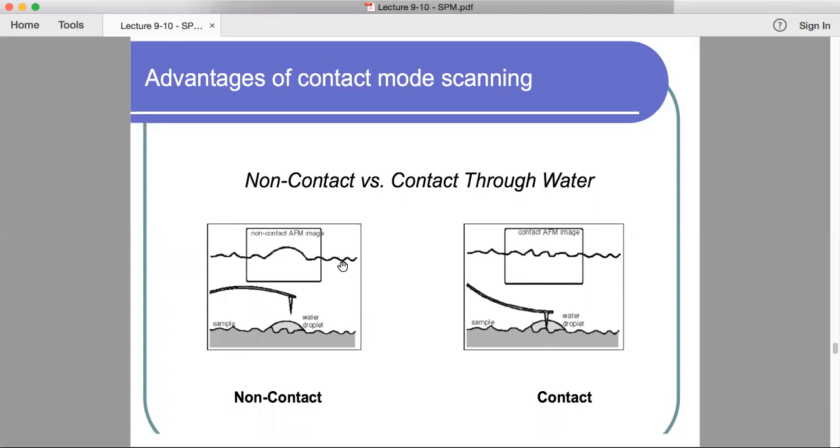But if you go to the contact mode, it will not be affected by the water droplet, and it will give you a good topography of the sample. That is one advantage of using contact mode scanning in imaging the sample surface or the topology.